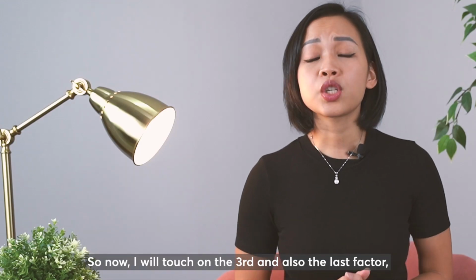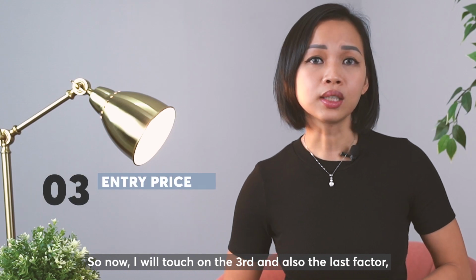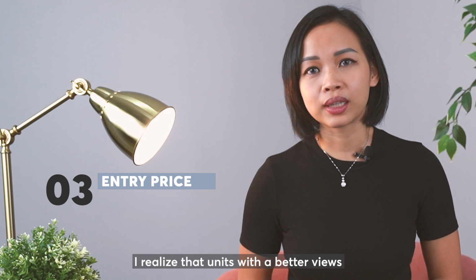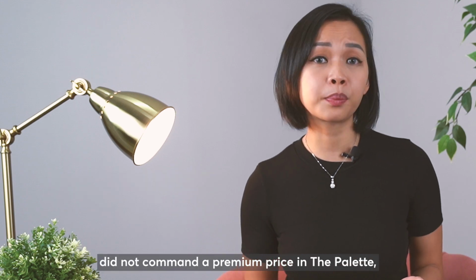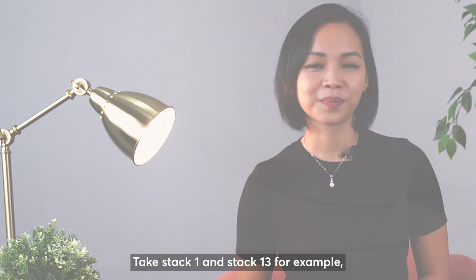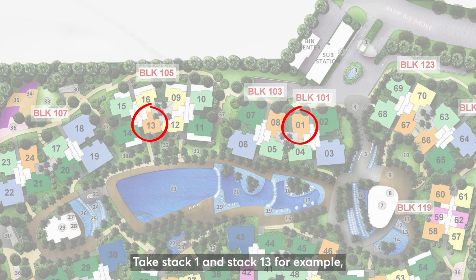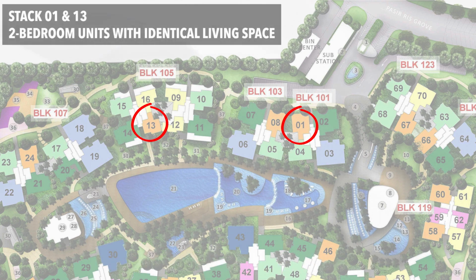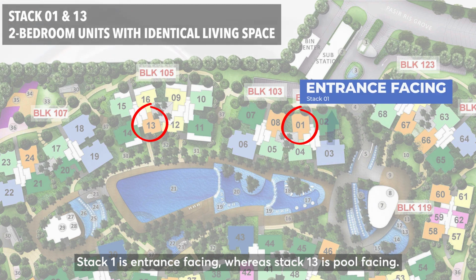So now, I will touch on the third and also the last factor, which is the entry price. I realized that units with better views did not command a premium price in the Palette. What matters more was the entry price. Take Stack 1 and Stack 13 for example. Both are 2-bedroom and have identical living space. Stack 1 is entrance facing, whereas Stack 13 is pool facing.